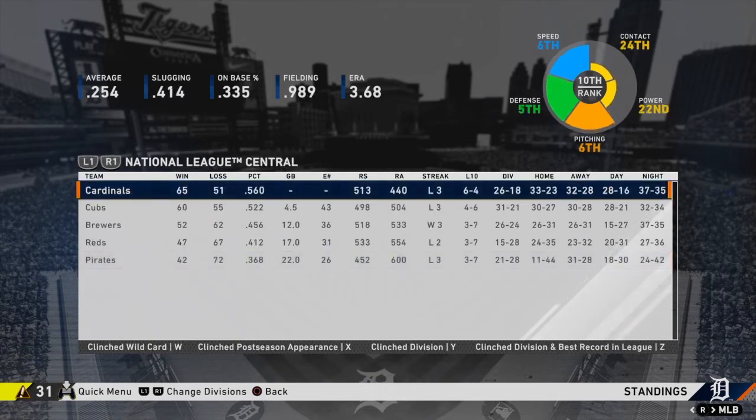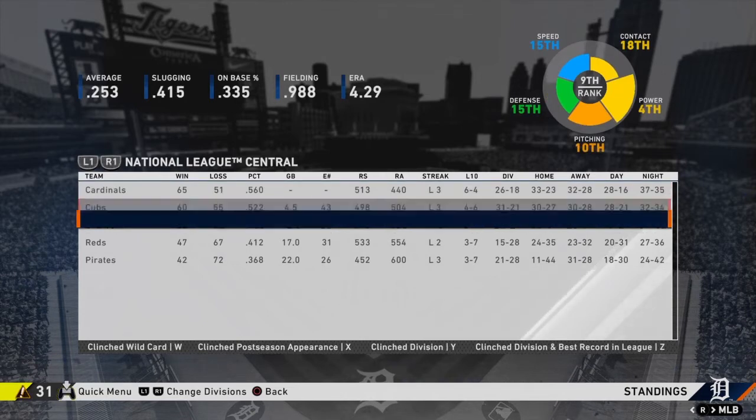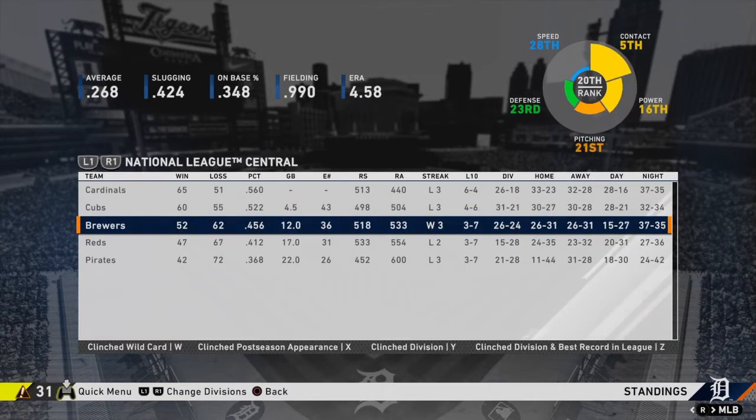In the National League Central, the St. Louis Cardinals still lead. They're 65 and 51. They're on a 3-game losing streak, though. The Cubs are also on a 3-game losing streak, so they could not capitalize on the Cardinals losing. 60 and 55 is their overall record. They're 4.5 back of the Cardinals. The Brewers are 52 and 62, 12 games back. They've also won their last 3 games.